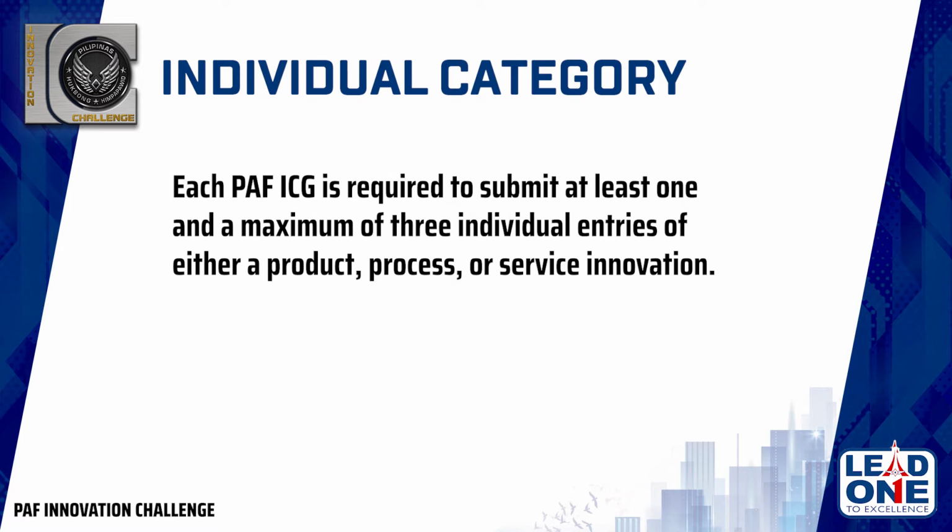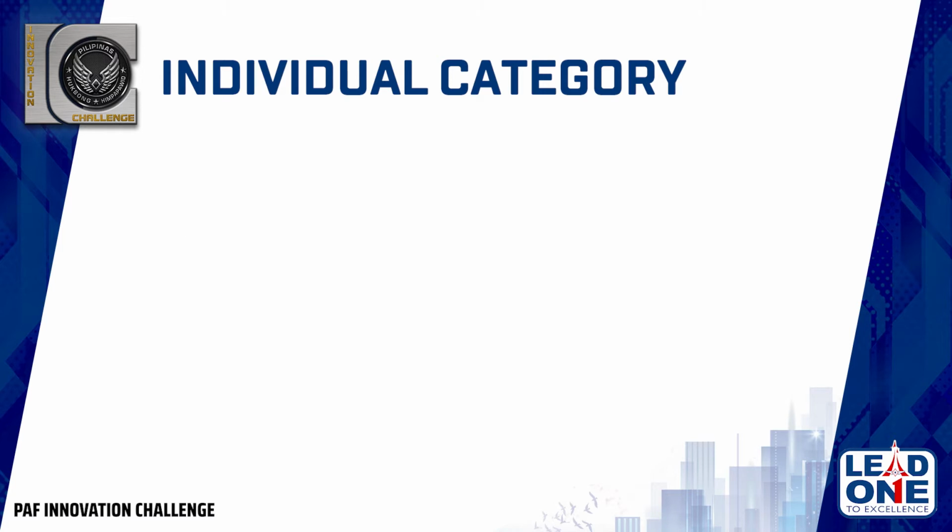Each PAF ICG is required to submit at least one and a maximum of three individual entries of either a product, process, or service innovation.